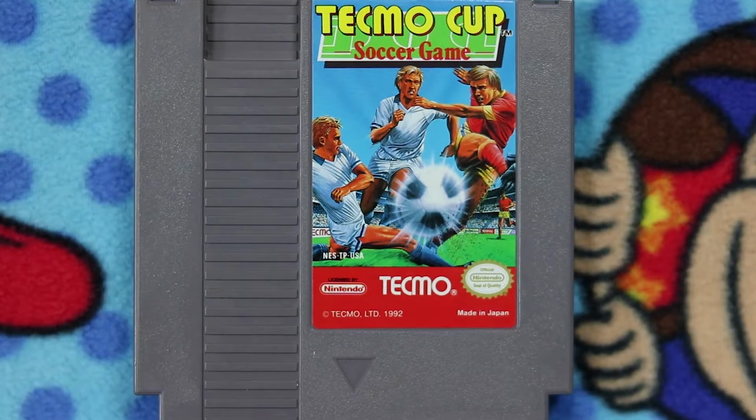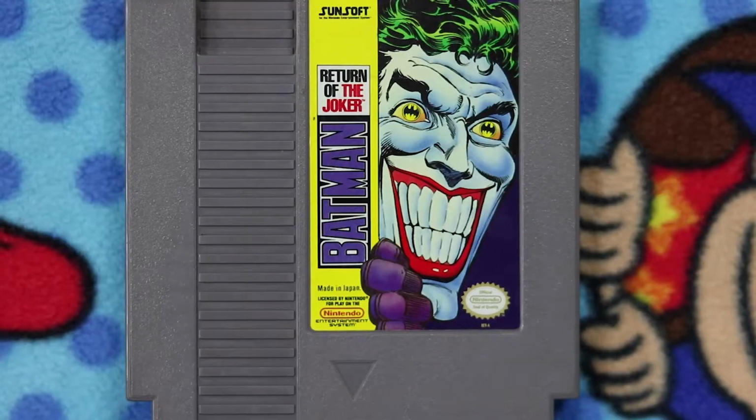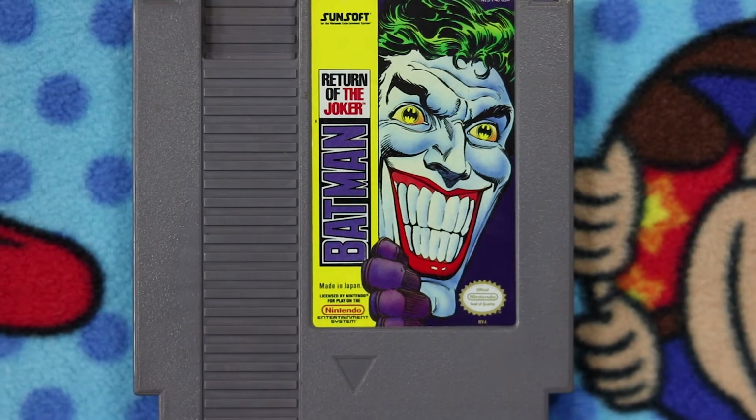The first game that I picked up was Tecmo Cup Soccer Game for the NES. This is a very uncommon game, very hard to find. Happy to add it to my collection. Again, being at the Midwest Gaming Classic, you see stuff that you would never see locally, so I definitely had to jump on most of these. I also picked up Return of the Joker Batman, so this completes my Batman set. This is a really fun game. I've seen it a few times locally, but it's been kind of overpriced around that $50 range. I paid $30 for it at the Midwest Gaming Classic, and I thought that was a pretty good deal, so happy to add that one to my collection.